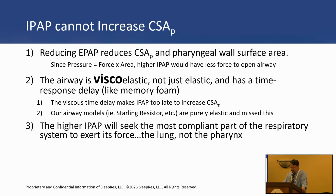airway. And another thing that we didn't really take into consideration is the fact that the airway is actually viscoelastic. And what do I mean by this? So it's not just elastic. It doesn't go from one shape to the other instantly, like turning a switch on and off in terms of positioning. There's a time response. There's a little delay there. One way to think of it is like memory foam that's been deformed, right? So if you press on it and let go, it doesn't instantly pop back up, right? It takes time for it to eventually rise back up.